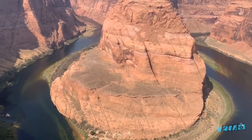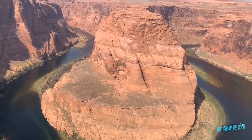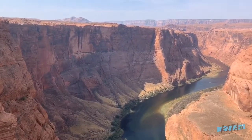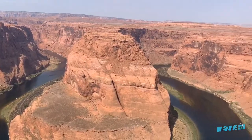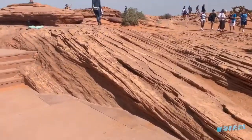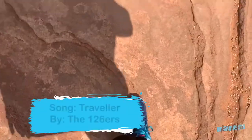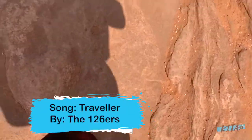The river down below is the Colorado River, which makes a wide sweep around a sandstone escarpment. Around 5 million years ago, the Colorado Plateau uplifted and the meandering rivers that crossed the ancient landscape were trapped in their beds. Over time, the rivers cut through the uplifted layers of sandstone. Here at Horseshoe Bend, the Colorado River created a roughly 1,000 foot or 305 meter deep, 270 degree horseshoe shaped bend in the Glen Canyon.